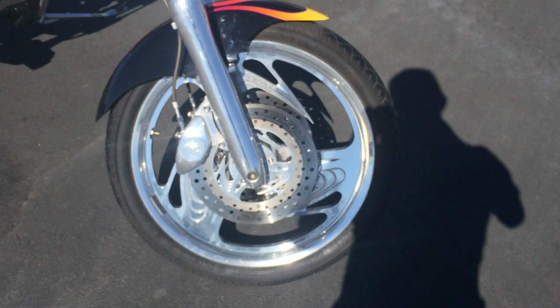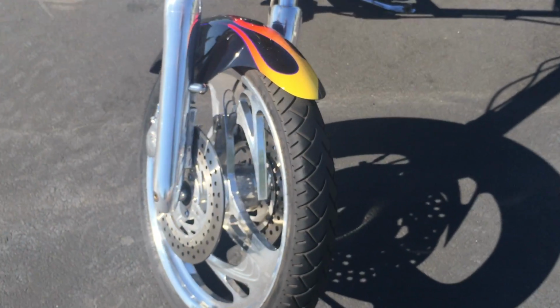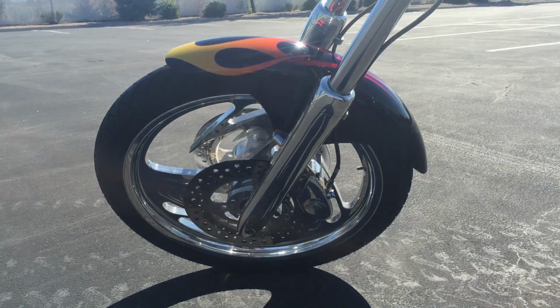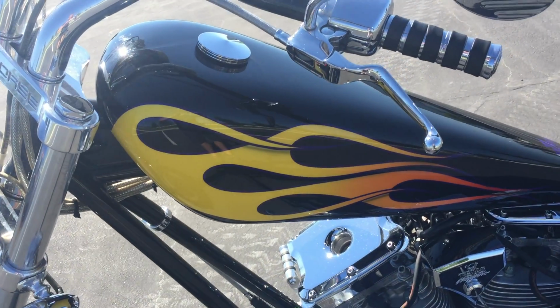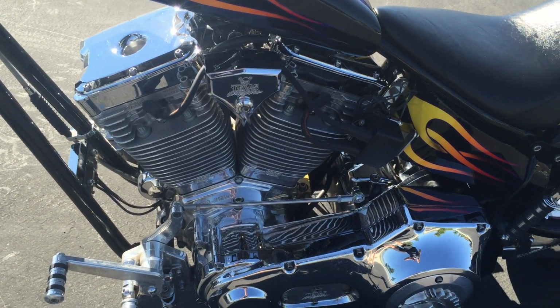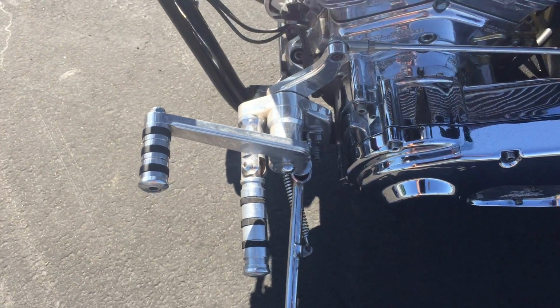Polished billet on the front wheel is in pretty decent shape, but could use some polishing. Front tire has approximately 65% of tread remaining. So again, you should be able to get some decent life out of the set of tires on here. Gas tank is in pretty decent shape on this side. No major notable blemishes there. Polished motor's in decent shape on this side. All the rubber bands on the pegs are there. Could use some polishing.